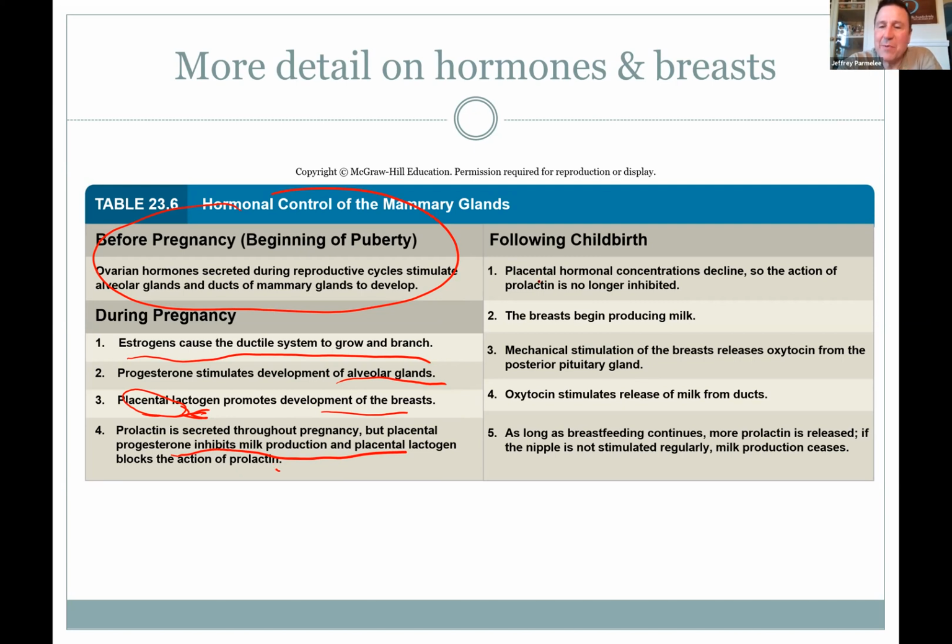So at childbirth, the placenta is gone. And so now the prolactin has gone wild, and you start producing milk. And then oxytocin is going to cause it to be expressed. And if a woman doesn't breastfeed and there's no stimulation, the breasts will go right back. Well, I say go right back. They'll stop producing milk. Yeah, good stuff.